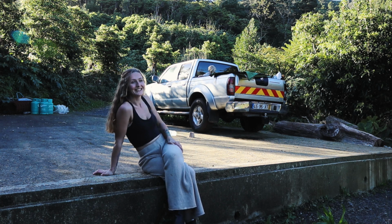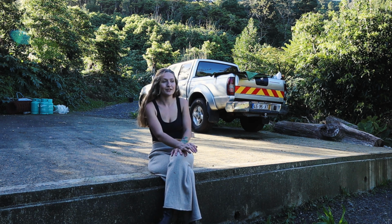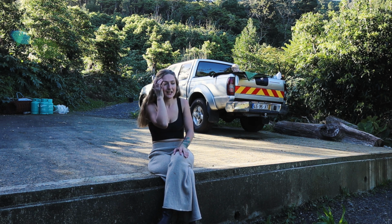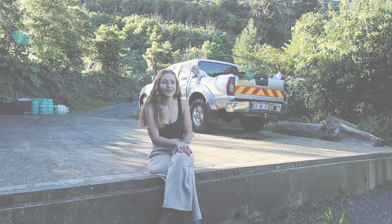it's dead. It's been dead for a few months now. It's actually very, very difficult to find a mechanic on the island who can fix the truck. So we've ordered a part, we're going to try and fix it ourselves. And the truck is really essential for us to be able to do things on the farm. So not having a truck is proving to be very limiting as to what we can do.